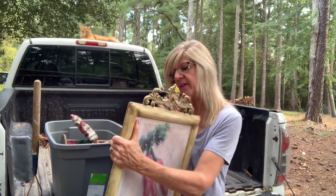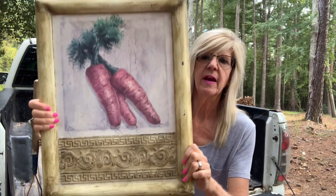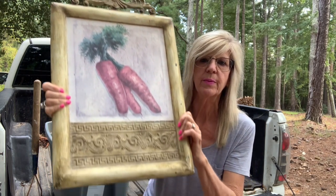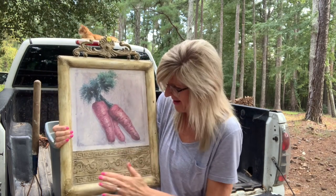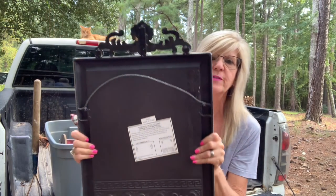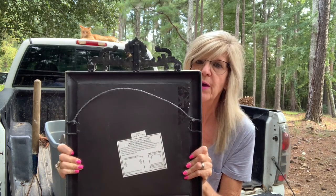Okay, y'all, this right here was a great find. This is a very heavy metal type piece, got a really great ornate feature at the top. It's a very pretty carrot and it's got some really pretty raised feature down here at the bottom. And the lady that I bought it from told me the store where she bought it, and she said she paid over $100 for this.